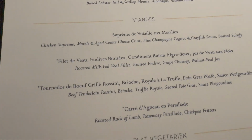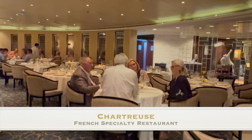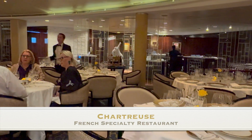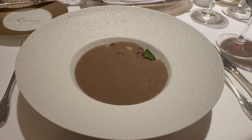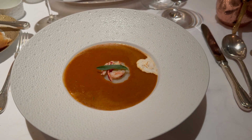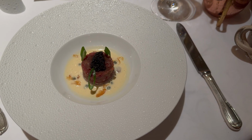So our first night we had dinner in a specialty restaurant called Chartreuse. It's the French specialty restaurant. Feel free to pause the menu as I scan across it. It was good. It wasn't one of our favorite restaurants, but it was still tasty nonetheless. I had a mushroom truffle soup, I believe, for my opening course, and my wife had the lobster bisque. They were both excellent.